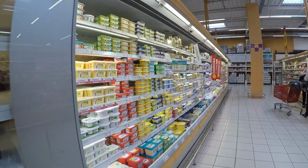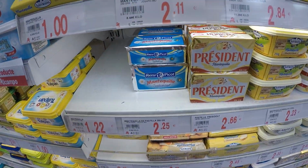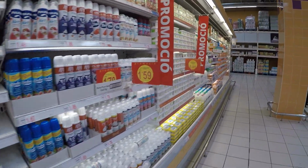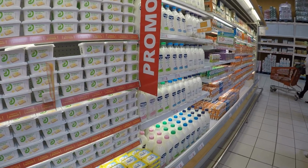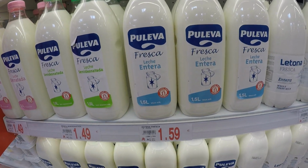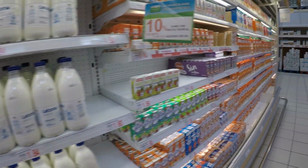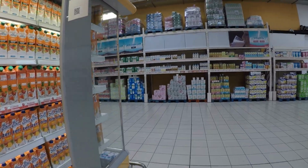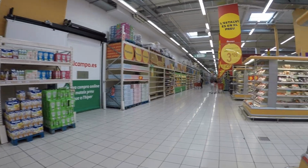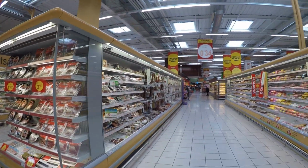So here's the refrigerated milk and butters, and a half pound of butter is about $2.50. And here's your regular refrigerated whole milk, and that's about $1.80 for like a liter and a half. So I would think that's enough milk, but look, you see more against this whole wall back here. So they really like their milk out here, and ham, that's for sure. This is all meat aisle right here.